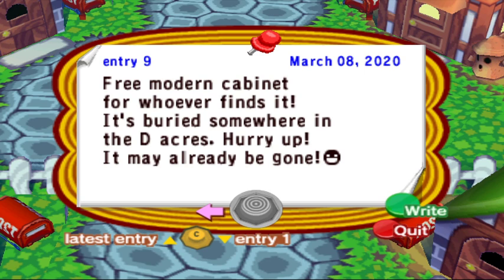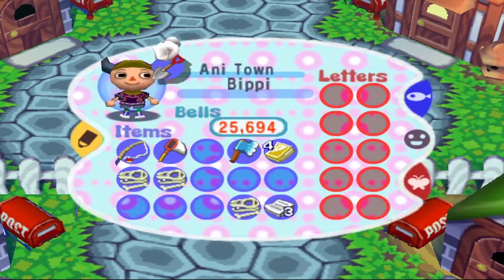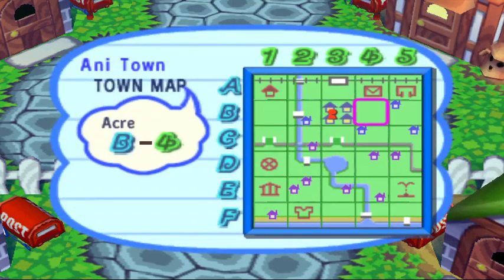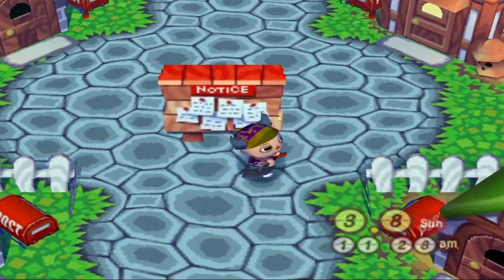Quality of life? Like, what do you mean? Free modern cabinet for anyone who finds it. Are you in one of the D acres? Hurry up. Maybe gone. That was today. It was still morning today, so sweet. The D acres. Okay, so here.